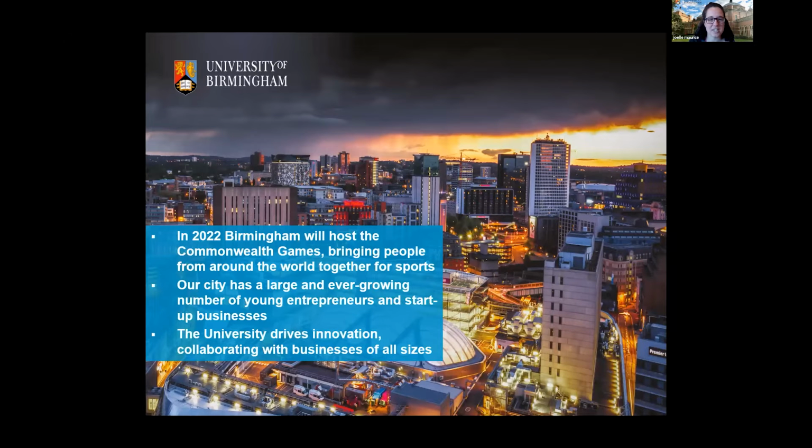In 2022, Birmingham is going to host the Commonwealth Games, so that's this summer. We're all very, very excited for that. And the university is actually working in partnership with the Commonwealth Games, so some of the sports are going to be hosted at the university. It does mean for the region and for the city that there'll be a lot of activities and things going on beyond 2022. The city in general has quite a large and ever-growing number of young entrepreneurs and startup businesses. And the university is very involved with that, driving innovation and collaborating with businesses. So there's quite a lot of employment opportunities in the city and in the region for our graduates.